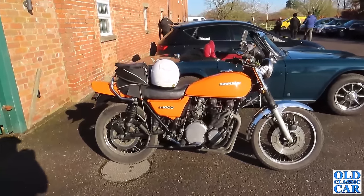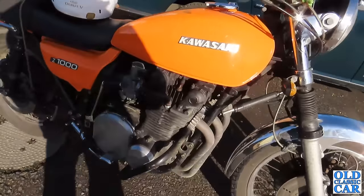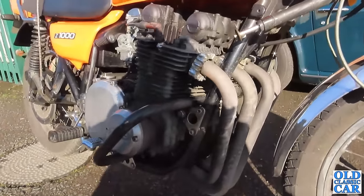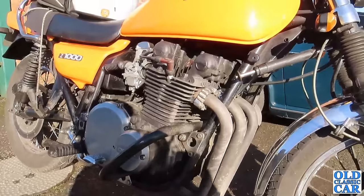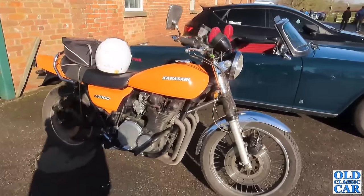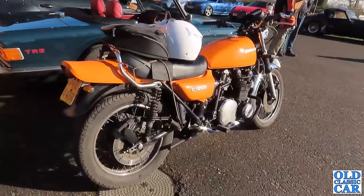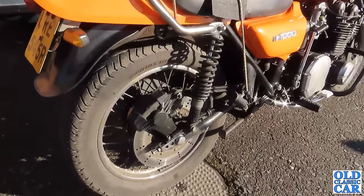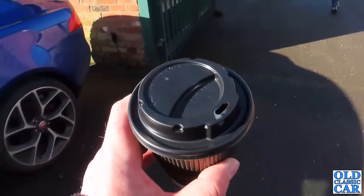The mighty Kawasaki Z1000. Four cylinders. Wow. Double overhead cam in a motorcycle. Again, apologies for the shadows. Huge disc brake even on the back. A cup of sustenance has arrived, so that'll keep me going for a little bit longer.